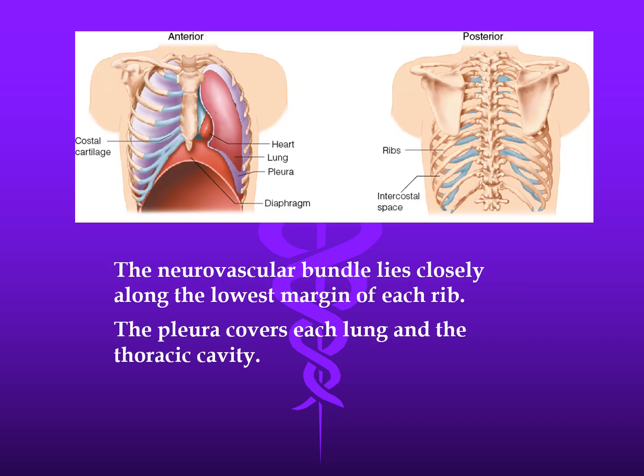So, when we look at the thorax, again, to understand injury, we have to first understand the anatomy and a bit of the physiology of what we're talking about. So, we're just going to go over the anatomy and physiology of the chest a little bit.